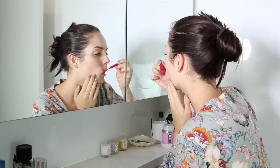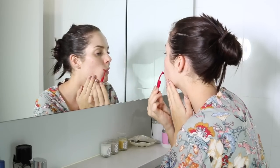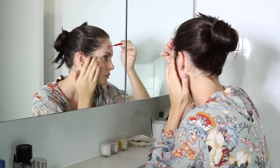But I actually shave my face, and sometimes I use a regular razor. I just make sure it's not the same one that I shave my legs with. And sometimes I use this smaller one so I can get the fine areas like around my mouth and around here. But it makes such a big difference. Shaving your face is not scary, guys. It does not come back thicker. It does not come back black.